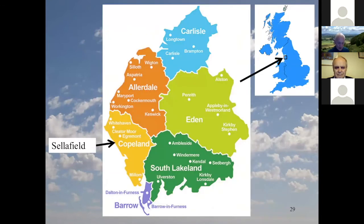Two local communities came forward, the adjacent boroughs of Copeland and Allerdale, both close to Sellafield. And after the initial talks with RWM, both wished to continue the interaction. But this was overruled by Cumbria County Council, which was the planning authority, and that happened in January 2013.